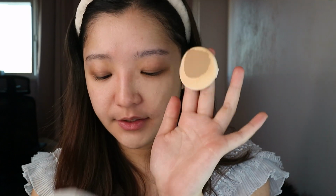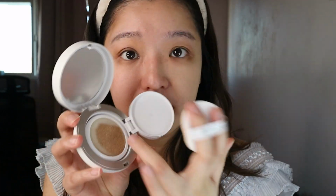Okay. Actually, it's not dark at all. It just looks dark, I think, in comparison to the puff and in comparison to the whiteness of the original cushion. Oh, I think this is actually a very good match to my skin tone. So I'll just do half of my face again, and you can see the comparison.